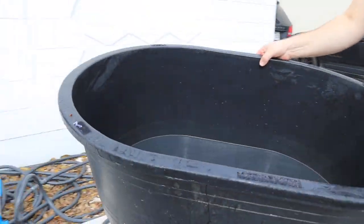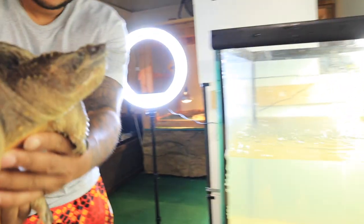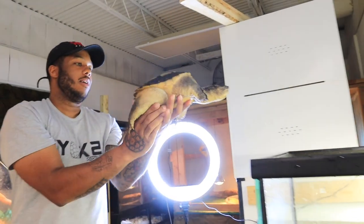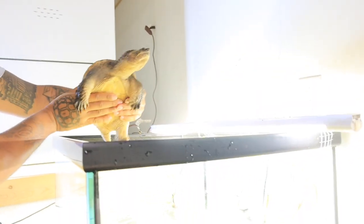Look at that. All magnificent. Right. Yes, sir. All right, what are you doing? All right, so I'm putting Bowser back. Get a good look at him. Look at Bowser while he's out of the water. We rarely see him out of the water. Dang, this dude is getting so big. He is, man. So, let's put him back and see how he likes this sand.